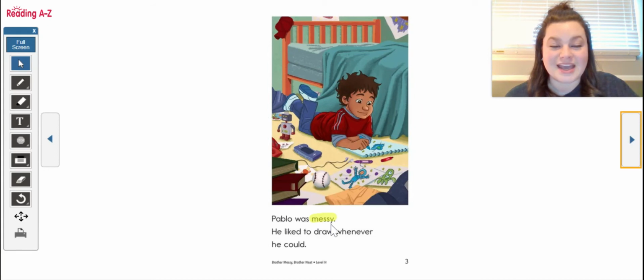Pablo was messy. There's that word again. And I can tell that he's messy because look, his room is dirty. He's got paper all over the floor. His toys aren't put away. His bed is not made. He has things everywhere, right? His room is kind of dirty. Let's keep reading. He liked to draw whenever he could.